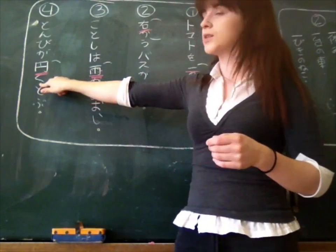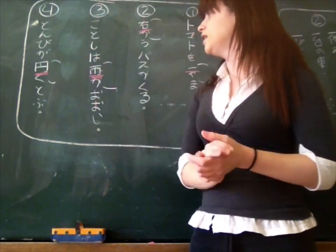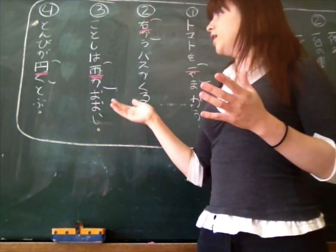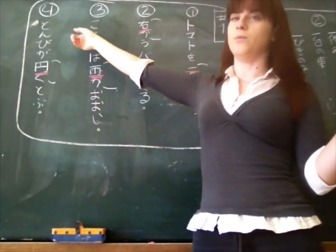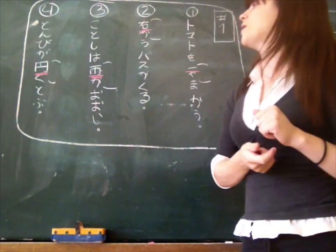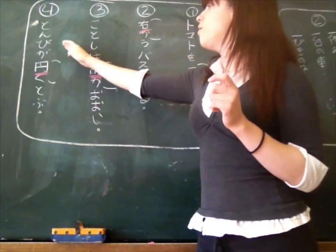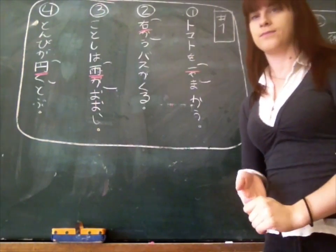So we've got this ku in here. So take note of that. This meaning is the black bird flew in a circle. So this tombi is a type of blackbird here in Japan. So the blackbird flew in a circle. Tombi ga ku tobu. Okay?